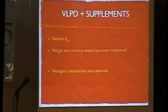What about your very low protein diet plus supplements? Again, it gives you neutral basal nitrogen or neutral nitrogen excretion, and there is no change in your weight and serum proteins when assessed. And of course, you conserve your nitrogen.